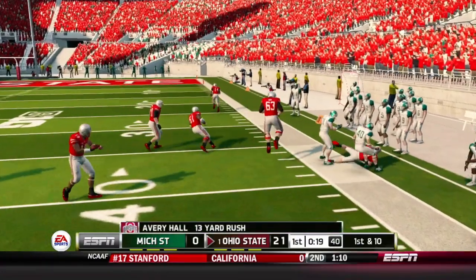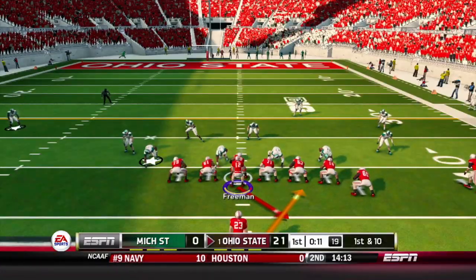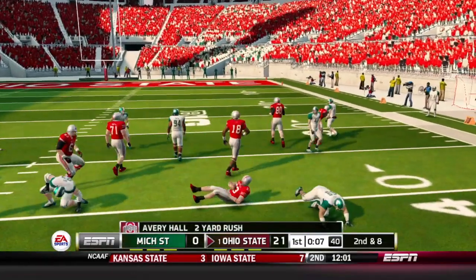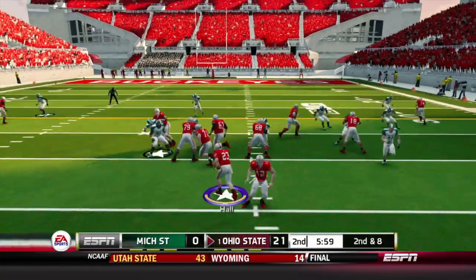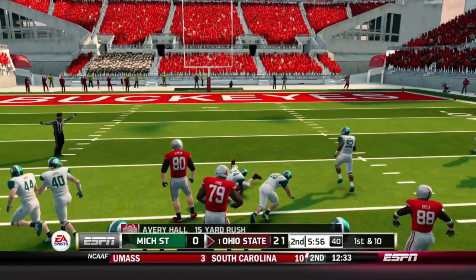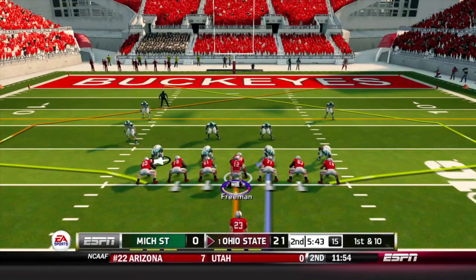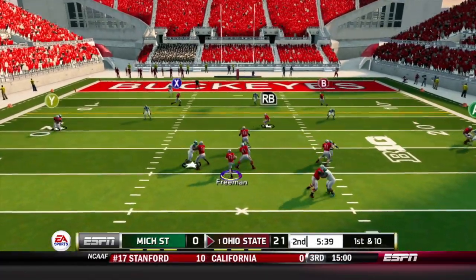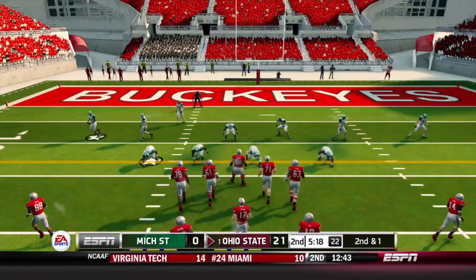Knocked out of bounds at the 41. When you're ready, a 2-yard run. Here we go. He's into the open field. He's tackled around the 24. Ready. He's scrambling. Decides to slide.